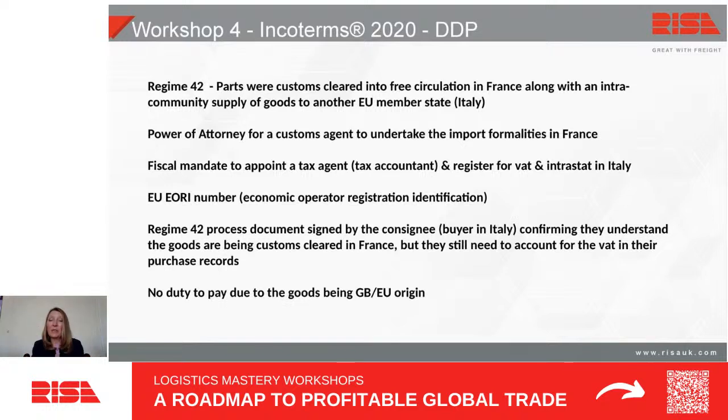But you can just see how complex this move was, and the costs that were involved with this were significant. And of course, it's on a case-by-case basis. You can't just say, oh, it's going to be, I don't know, £10,000 or something like that. It depends on the amount of money that's being outlaid by the tax accountant, whatever it is. It is very complex. So please, please, please do be careful of DDP.